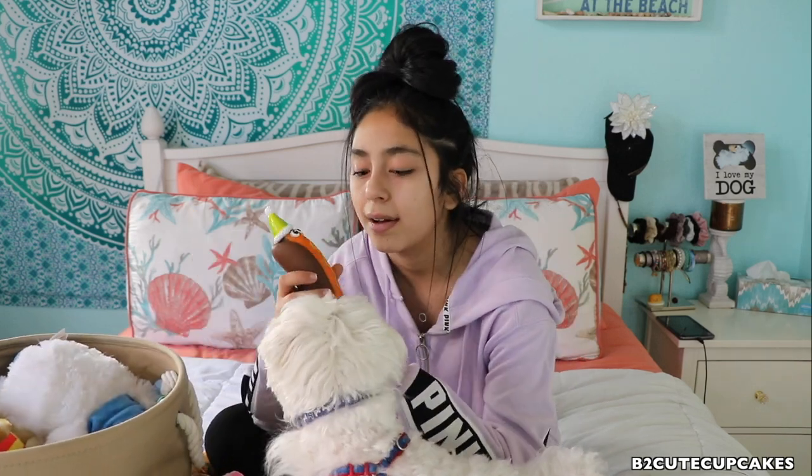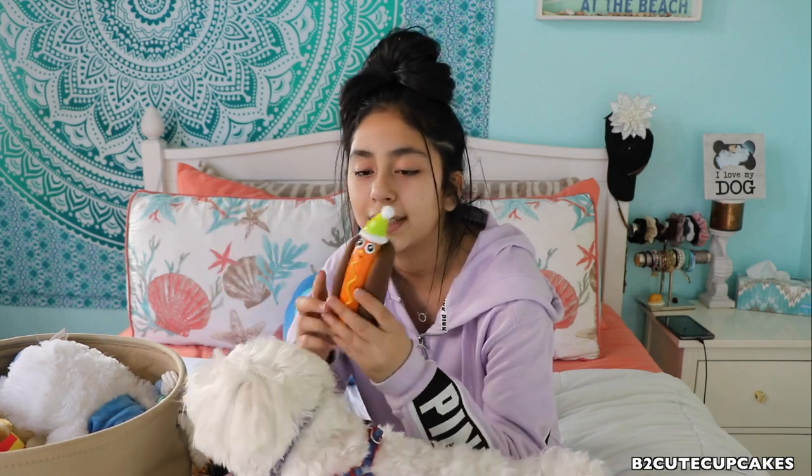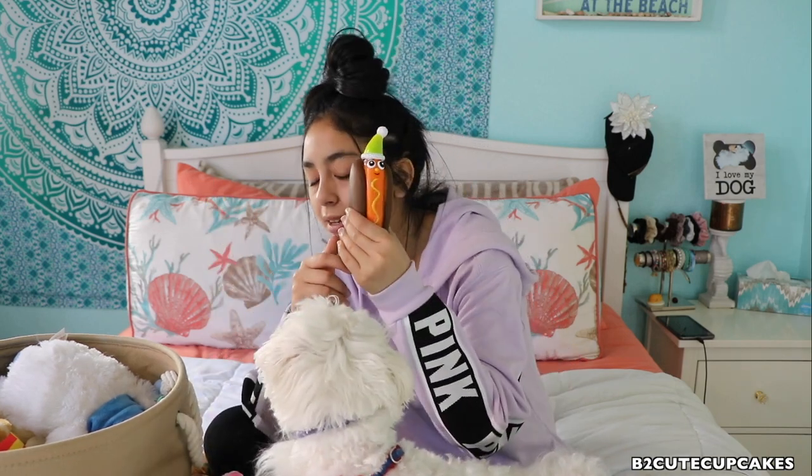Another Christmas toy is this hot dog. We got him this one last year for Christmas, and it's just a hot dog with a green Santa hat.